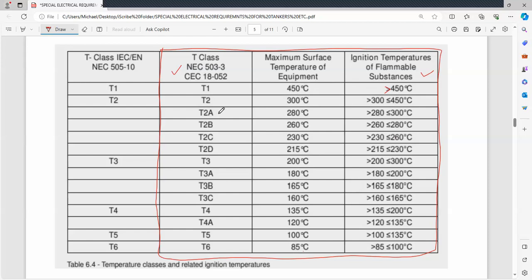T2A: 280 degrees centigrade is the maximum surface temperature of that particular motor, provided the ignition temperature of that gas is greater than this. So you take this across, put the greater than sign to the side, and then less than or equal to what? This particular number. So you bring that down and put the less than or equal to number.